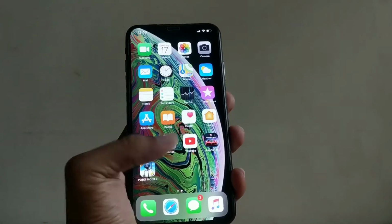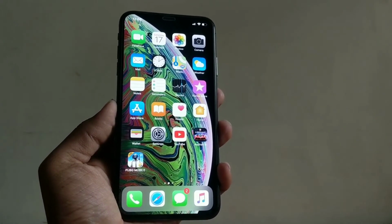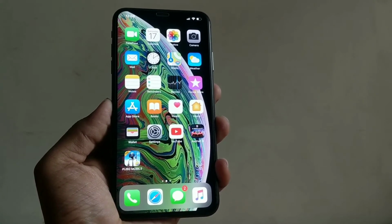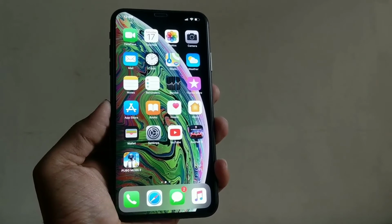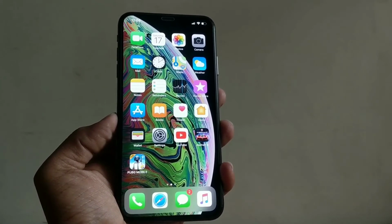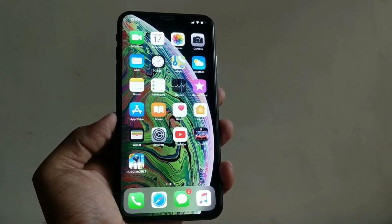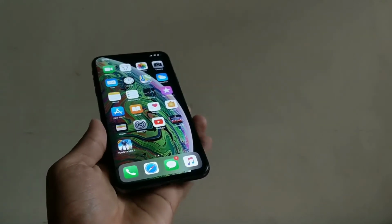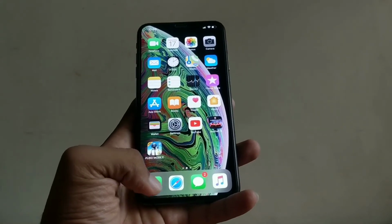RAM management, keep in mind this phone just comes with 4 GB of RAM, and even though it just comes with 4 GB of RAM, it can put to shame many phones that come with 6 GB of RAM inside it. I've kept apps running in the background and I haven't used them intentionally for about half an hour to just showcase to you all how good the RAM management on this phone is. Let's just see if they're still in memory.